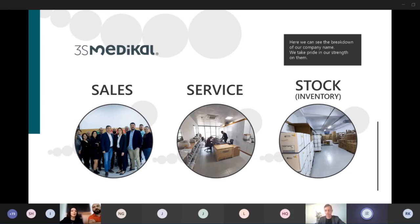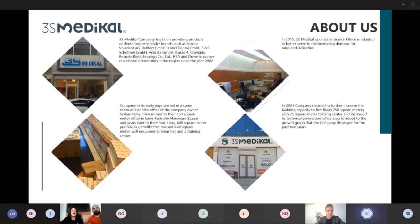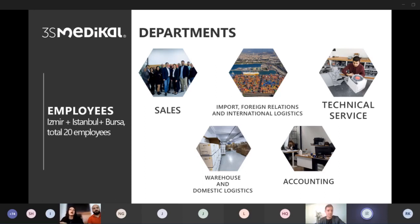So our company, 3S Medical, has been providing products of dental industry leader brands such as Cavo, HBD, Ivoclar, Scheftner, and Renfort for over 20 years, almost more than two decades. Our general customer base is mainly comprised of dental laboratories and dental clinics. The product portfolio comprises equipment, such as 3D printers, vacuum machines and dental furnaces, and consumables such as metal powders, zirconia blocks, light curing materials, and also spare parts for the equipment I have just mentioned. We have a couple of departments and collaborate with the world leader brands that I have talked about.